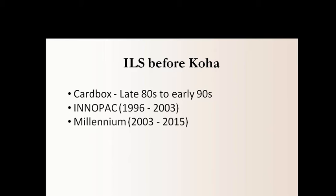Then because we had to put everything online, we invited several library system vendors, and we chose Innovative Interfaces Incorporated, an American company. During this time, I think IRRI was the pioneer, or one of the libraries in the Philippines, that had a fully automated library. Inopac is also text-based, but it's fully integrated. It contains all the modules: acquisitions, cataloging, OPAC, and everything.